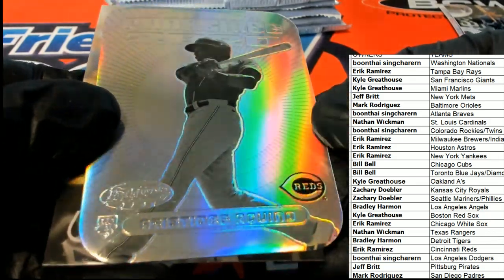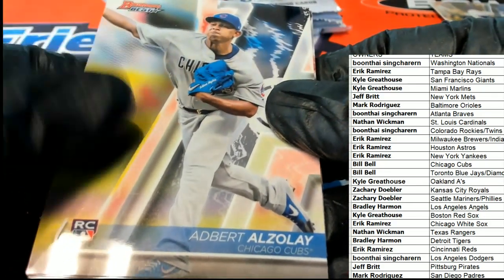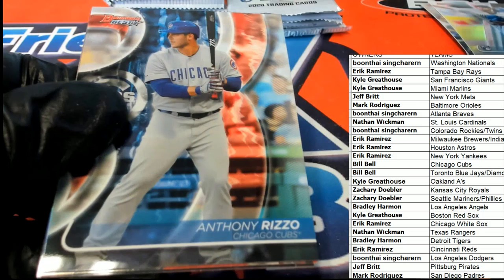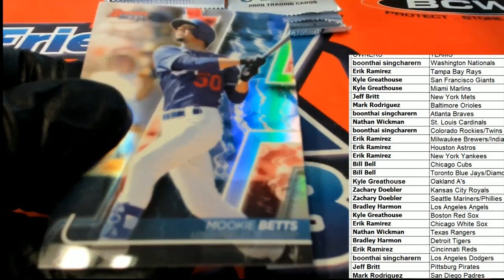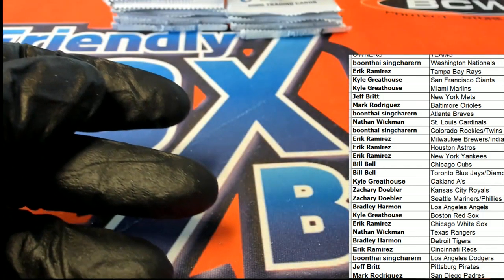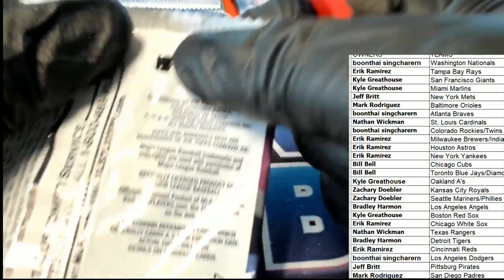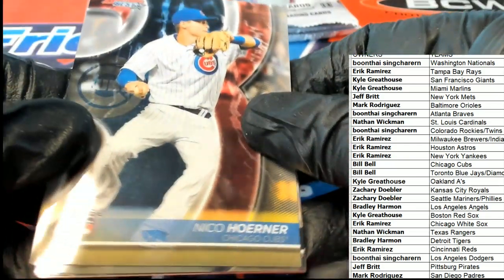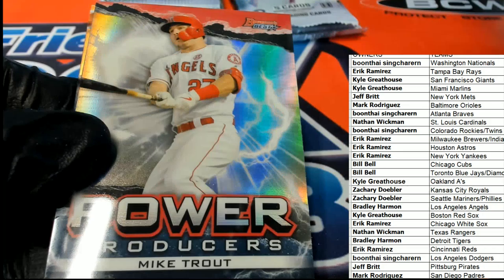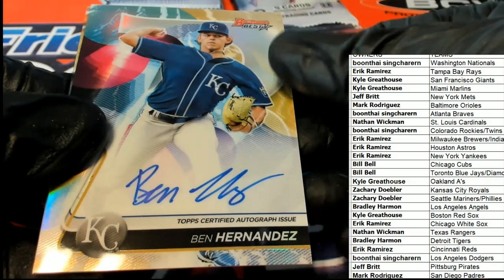Aquino. Nice Aquino. There's Alvarez. Nice Mookie Betts. Mike Trout, very nice. Oh, a Ben Hernandez, Royals. This is our first autograph.